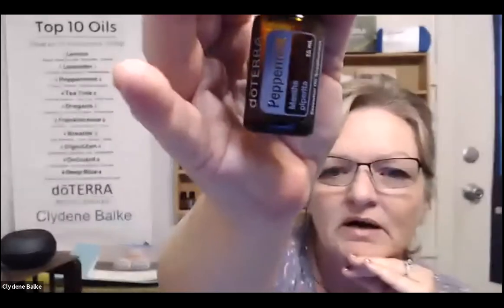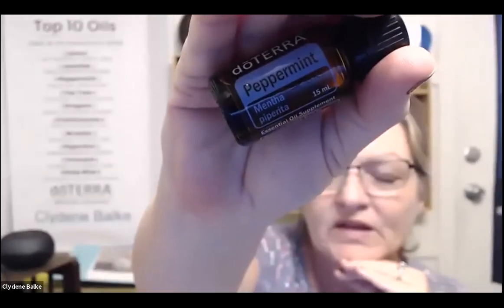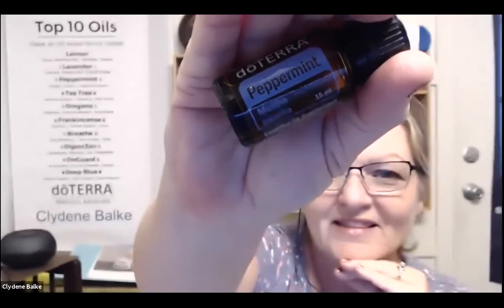Our third one is a 15 ml bottle of peppermint. This is your third free oil this month with a 200 PV enrollment. Now peppermint is great, oh, it smells so good. It's great to put in water. You know what one of my favorite things to do with peppermint is?